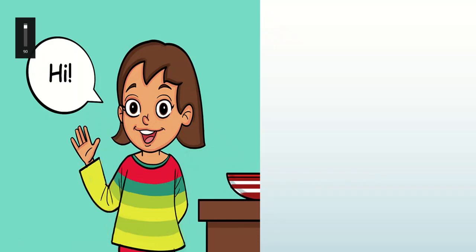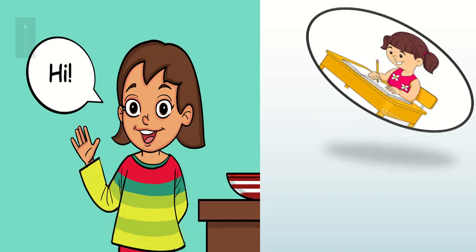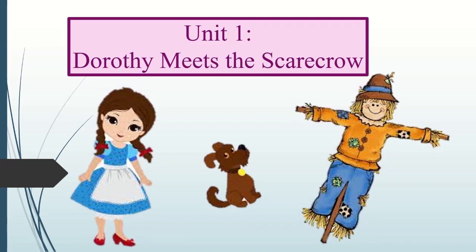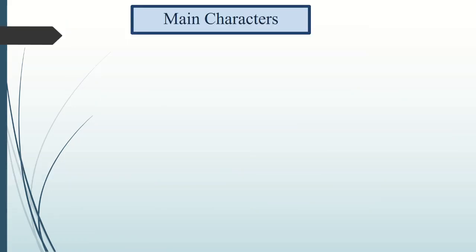Well, students, today we are going to start reading from New Oxford Modern English for Level 3, and the topic is Dorothy Meets the Scarecrow. It is unit number 1 of your book. Before starting, let's take a look at the main characters of this chapter.